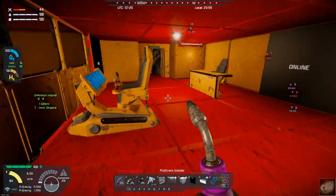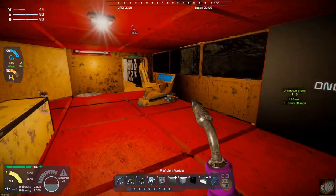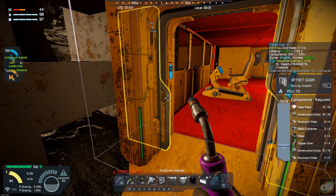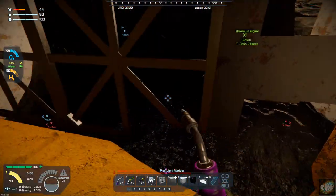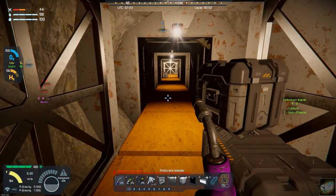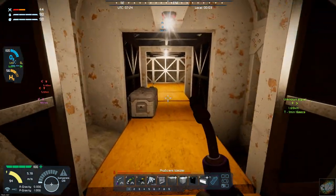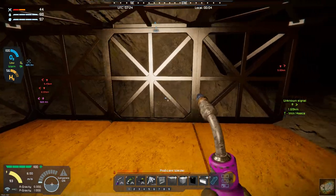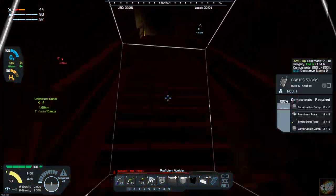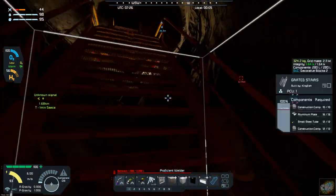Oh, you know what? Got to get in the habit of closing these doors. We've got the doors in. And let's close that. And this hallway is all done. The tunnel is done. I showed you the lighting on this side. And I did get some lighting in here. So there's enough lighting to see to get up the stairs.